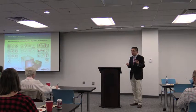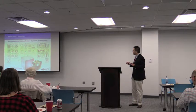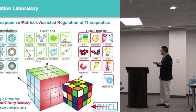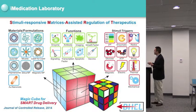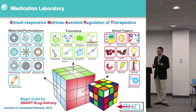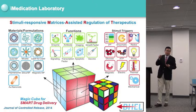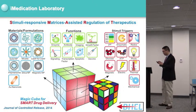Especially we focus on the functions of different therapeutics, and we can add specific materials and formulations to encapsulate them. To make them smart, we can add some stimuli triggers. They can be physiological signal-based triggers like pH level, enzymatic activity, redox gradient, glucose, ATP levels, or external triggers like photo, magnetic, electrical, even thermal or mechanical force. They can provide the triggers to make sure the drug is released at the right time, right places with a relatively correct dose. I will show you detailed examples later.